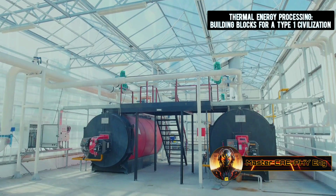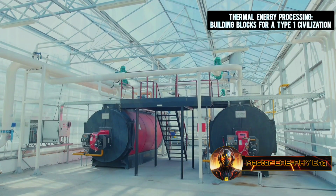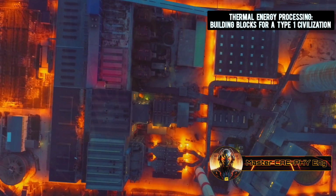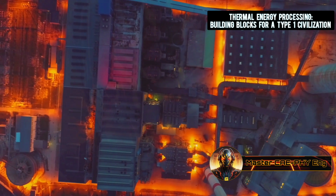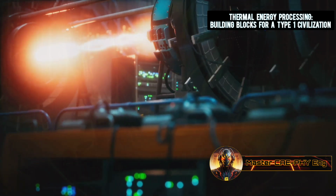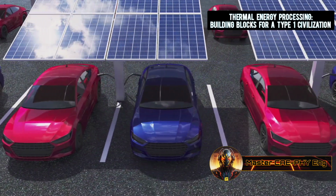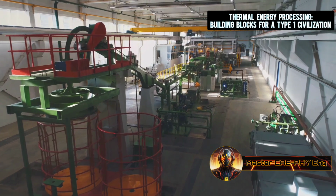Thermal energy processing encompasses a wide range of technologies and techniques used to transfer, store, and manipulate heat. It plays a vital role in various industries, including power generation, manufacturing, transportation, and even healthcare. By mastering the art of thermal energy processing, we can develop cleaner, more efficient, and sustainable solutions for a brighter future. Imagine a world powered by renewable energy sources, where factories operate with minimal waste and pollution.